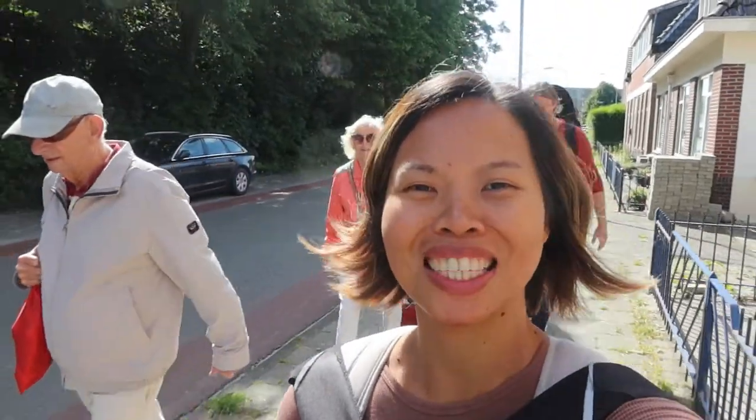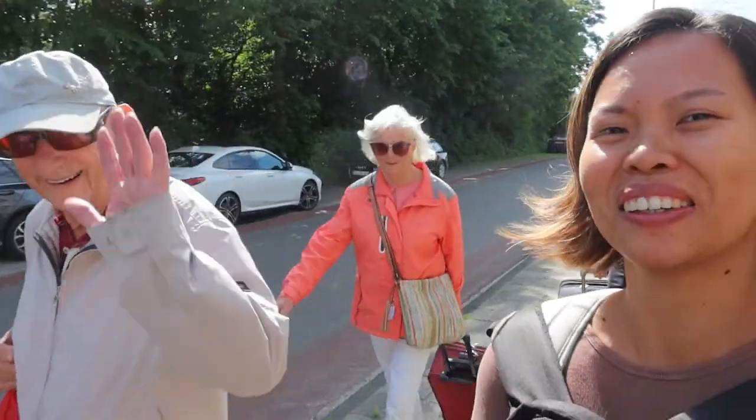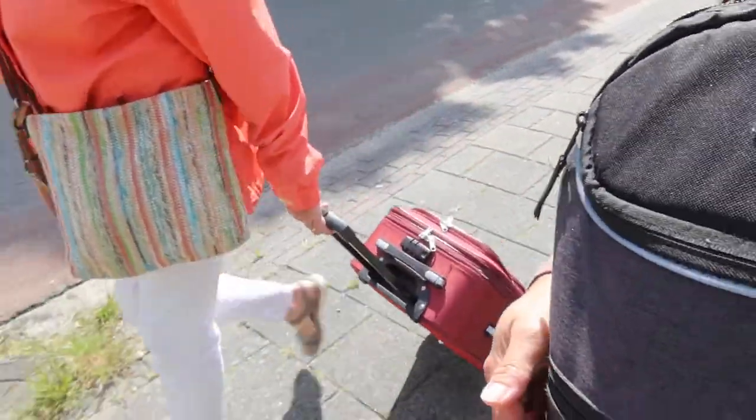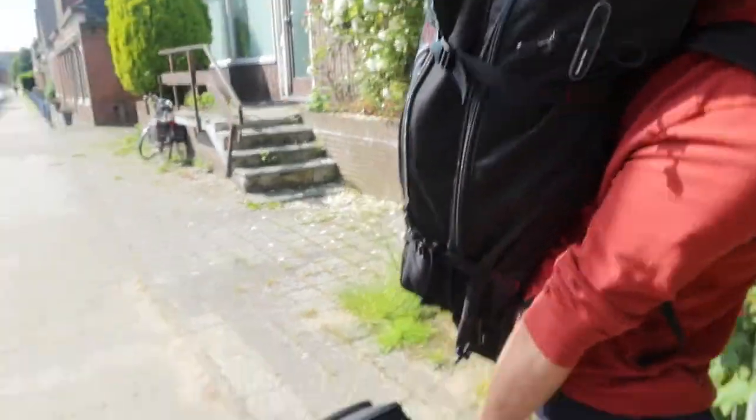We're walking to the train station. Say hi! Hi! This is how Europeans travel. They only travel with one luggage, like one luggage for two people. And then this is how we travel. Two bags each. Two big bags.